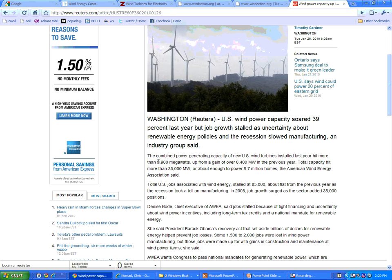See, number of new turbines, 9,900 megawatts, which would be 9.9 gigawatts, was installed last year, which is up from the 8.4 gigawatts, or 8.4 billion watts, that was put in 2008. So we're up to 35,000 megawatts, or 35 gigawatts, which generally, when they give these numbers, they give it in terms of how many homes it can power. 9.7 homes, which is substantial.